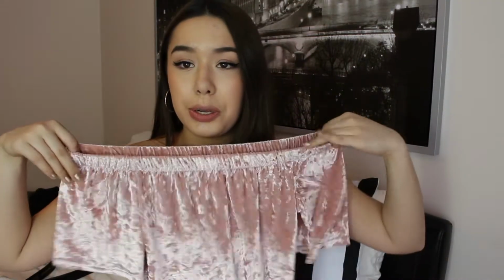I got this shirt here. It's just velvet. I don't know how I feel about this shirt. I got it, but I don't know, like, does it look like a curtain?